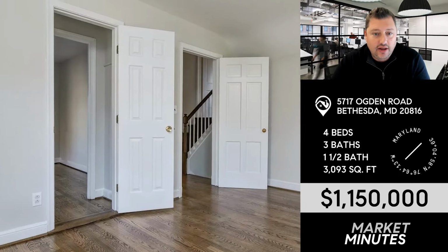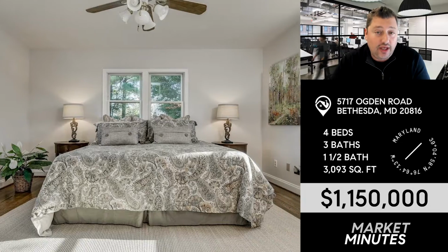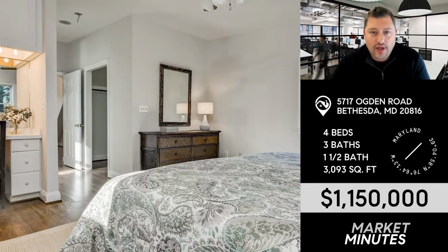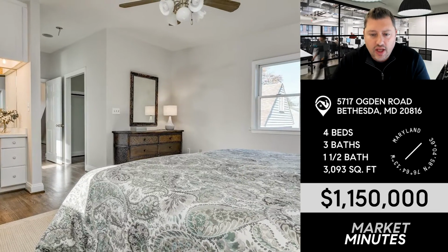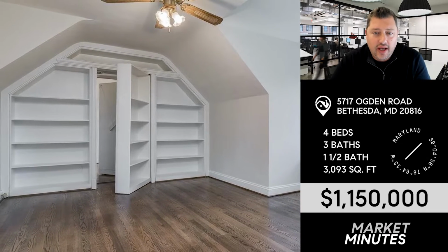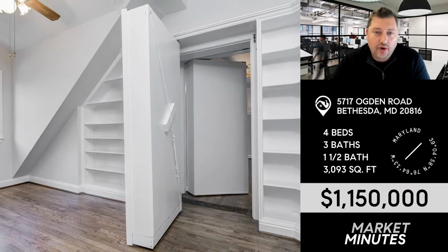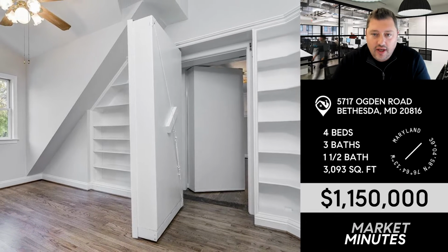Upstairs, things get a little funky. There's actually 2 stairwells in this home. One leads from the foyer to the primary suite. There's a sitting room in that primary suite. And then there's this secret bookshelf doorway that leads into a sort of loft area and over to the other bedrooms. Pretty weird arrangement, I would say. I'm going to say that these parents probably didn't win Parent of the Year.